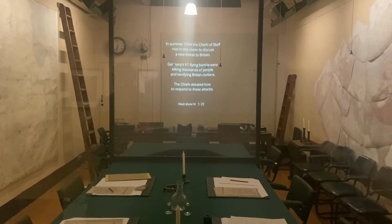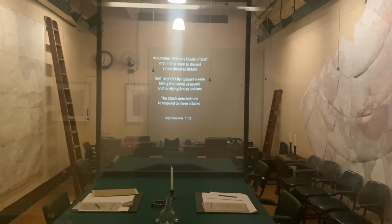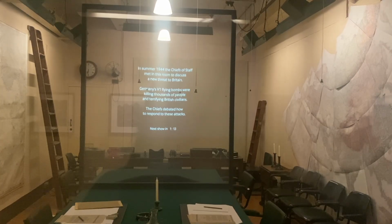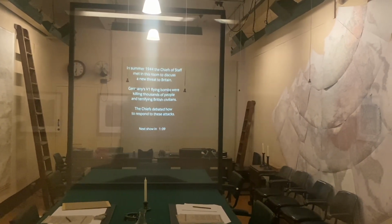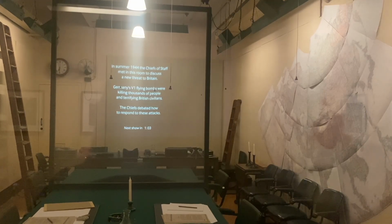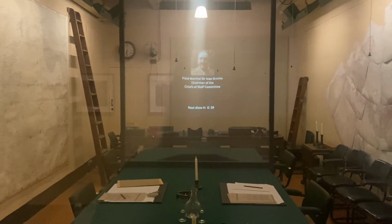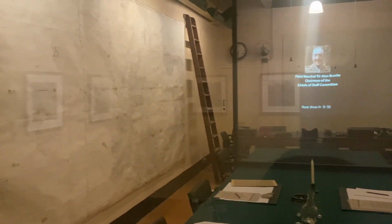So what you're looking at right now is the Chiefs of Staff conference room, and at the back it says in summer 1944 the Chiefs of Staff met in this room to discuss a new threat to Britain. Germany's V-1 flying bombs were killing thousands of people and terrifying British civilians. The chiefs debated how to respond to these attacks, and they'll have a show of that debate between them very shortly, coming up in 1 minute.